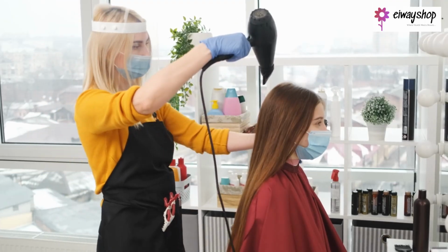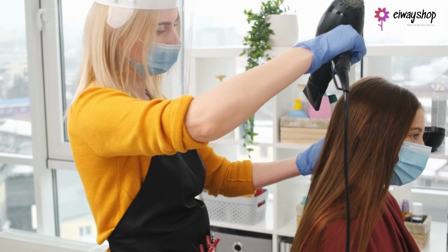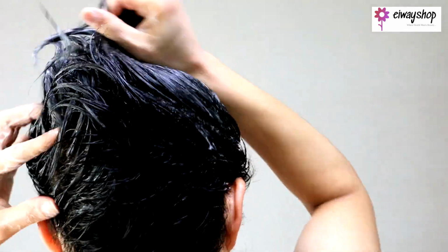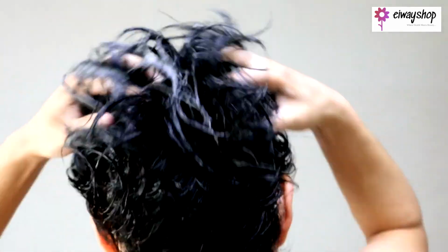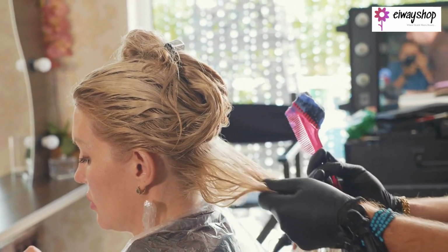Hair masks and deep conditioners. Incorporate hair masks and deep conditioners into your routine to provide extra nourishment and hydration. Use these treatments once a week to restore moisture, repair damage, and improve hair elasticity. Look for products with ingredients like keratin, argan oil, and shea butter.